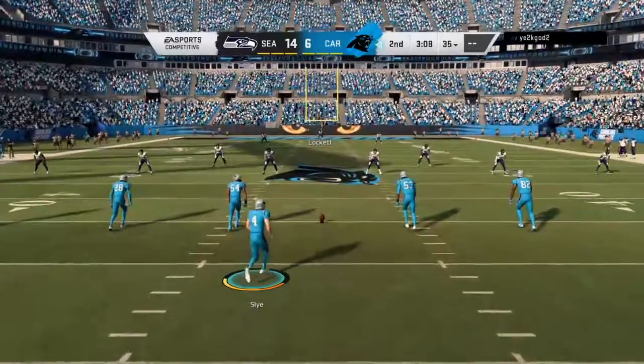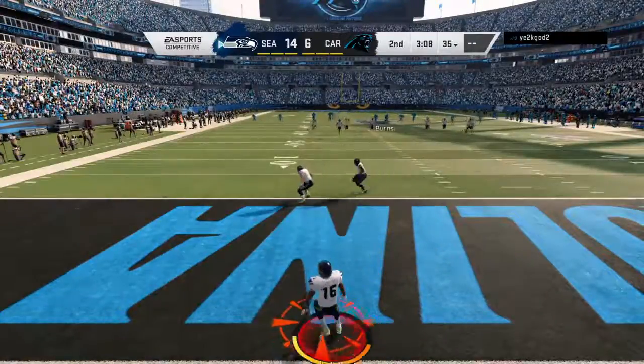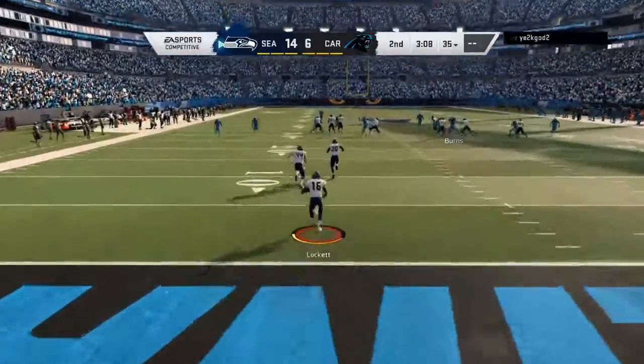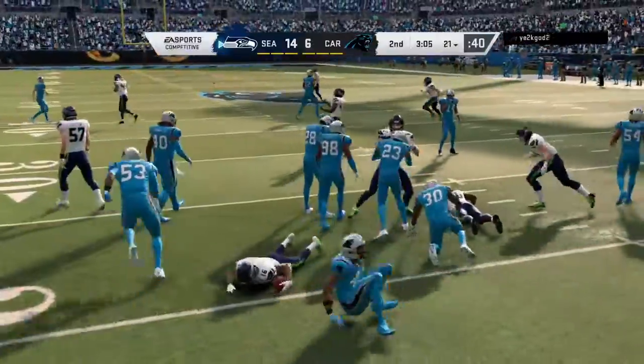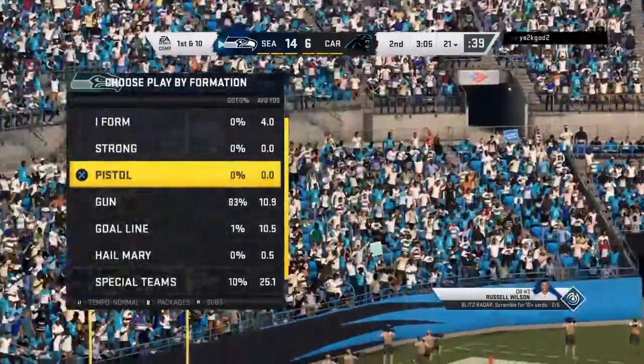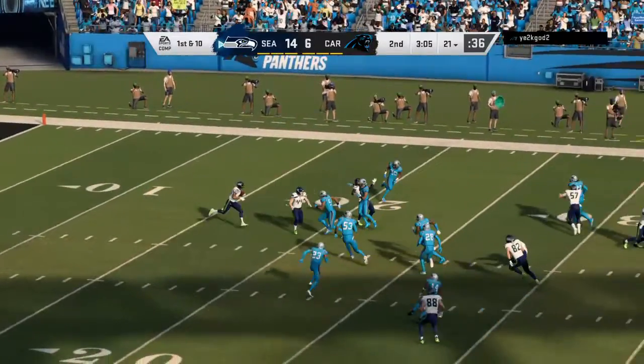Following the botched PAT, they're set to kick this one away. This will be fielded on the back line of the end zone. And he'll wind up about 4 yards shy of where he would have been if he had taken a knee, as they'll start at the 21-yard line.